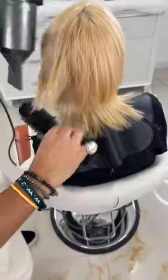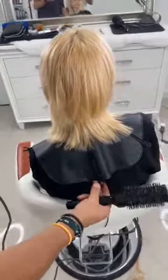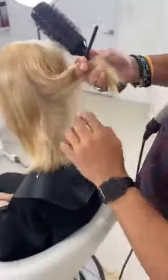Okay, let's do the last section through the back center, is this area here. Okay, look carefully.